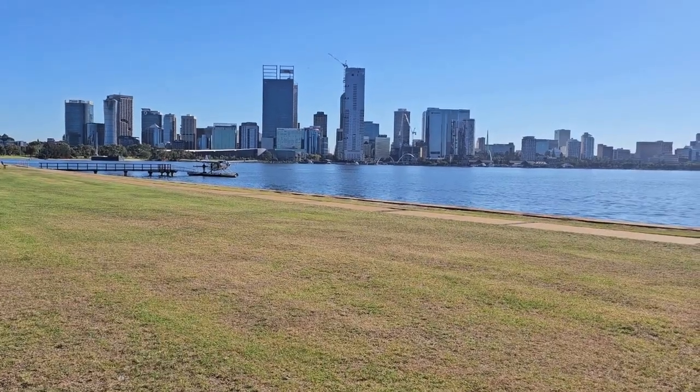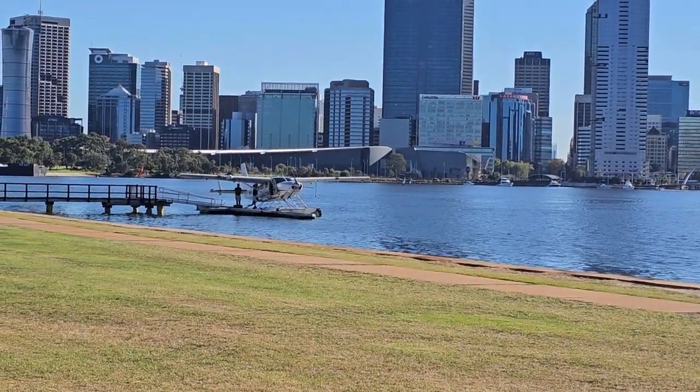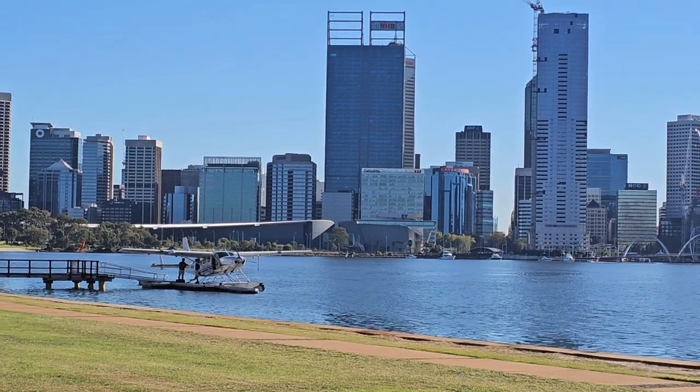Have just taken a transfer from Australian Pinnacle transfer tours, and we're about to go on a beautiful seaplane over to Rottnest Island. So there it is, ready for us. Yeah, we're sure we will. Ready to take that and see what Rottnest Island has to offer.